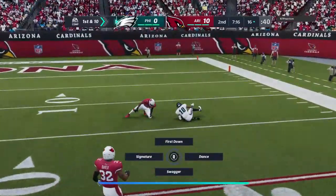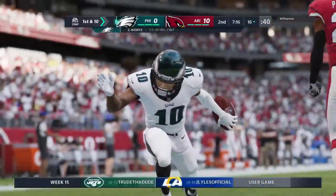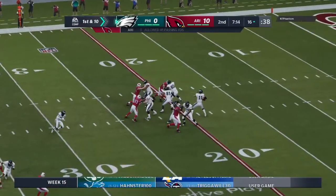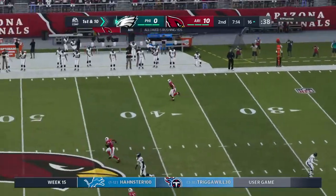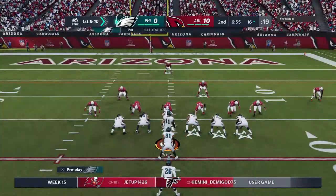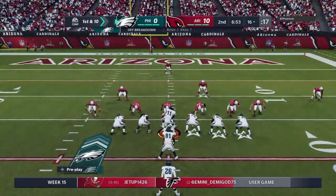That's caught inside the 20. And he's going to get this deep onto Arizona's side of the field. It's a big play there for the Eagles. 59 yards. So the ball down to the 16 here for 1st and 10.